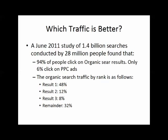The other thing is that when you're talking about search engine optimization and ranking well in the search engines, you're always talking about being within the first three results, definitely on the first page. And so this study also broke down the amount of traffic that went to each result. So the first result typically got 48% of the traffic. The second result got 12%. The third result got 8%. And all the rest, from 4 to 200, got 32%. So basically what this is showing is that if you're not on the first page and if you're not really in the first three results, then you're not really in the game.